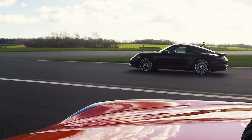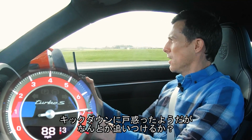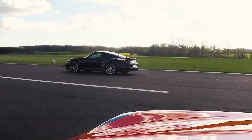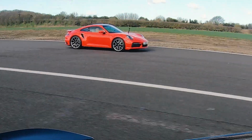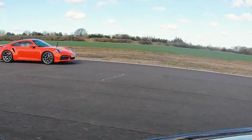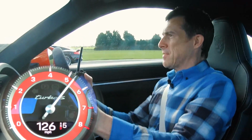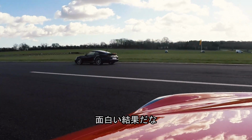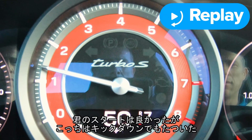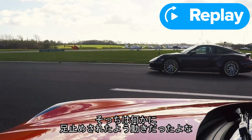That one bucked. This struggled. I think I was in like seventh gear. Can I catch it before the end of the runway? Yes, got him. Wow, that was interesting. Yours bucked when you kicked down. I mean, mine was in like seventh gear or something at that point. So I had so many to go down and it just took ages compared to yours. Yeah, it just bucked and went.